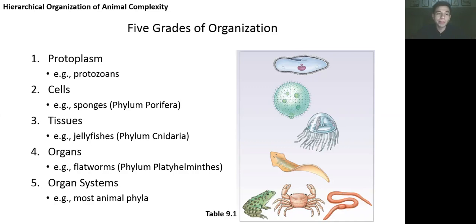In this grade of organization, different cells organize and groups of cells engage in a common function. Some animal groups only reach this third level of organization. An example of that would be the jellyfishes in phylum Cnidaria, where they have true tissues, but not true organs, because organs is the next level of organization, in which different tissues come together to form structures that we call organs to engage in a common function.